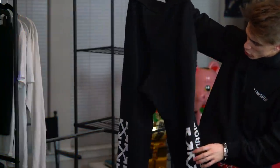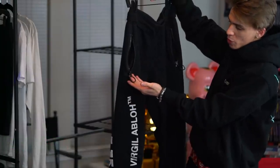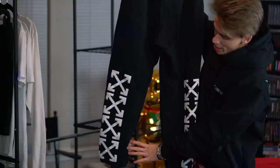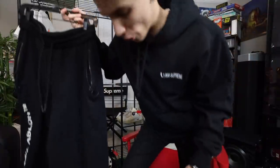Right here, we have the sweatpants. Just says Off-White on it with some zippers. The Off-White super large metal key rings. We have the crosses down in the back. But that's really it. Just a heavy, nice, durable sweatpant. I recommend if you find them for a good price, pick them up, because I got mine pre-owned.